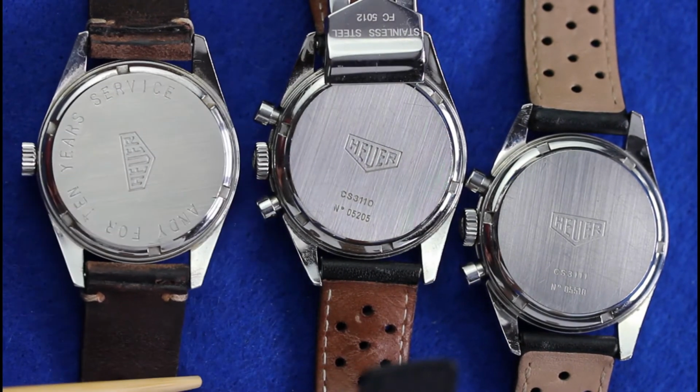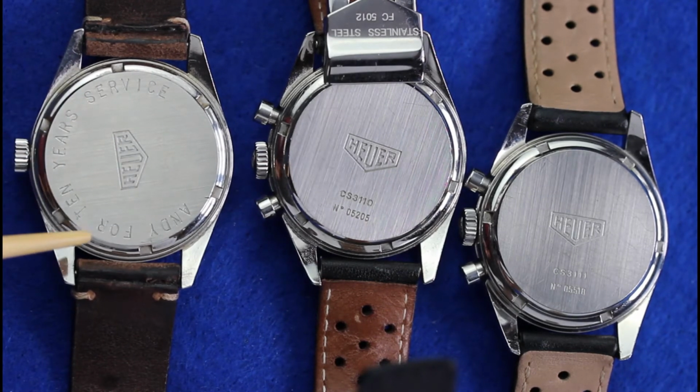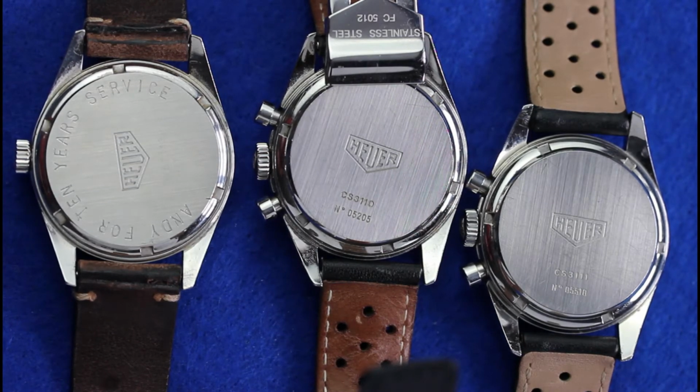And then this one here, I picked this up on eBay, and it's been engraved to Andy for 10 years service. Obviously Andy didn't like his employer enough to keep the watch, so it found its way onto eBay. I've tried getting a replacement case back for that, but it's going to be far more expensive than the watch is ever worth, so I've just left it.